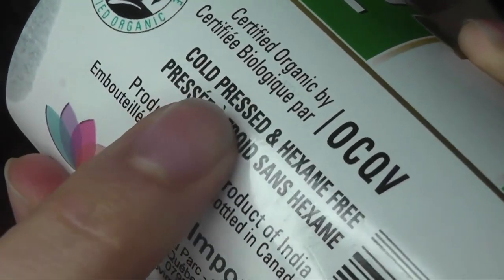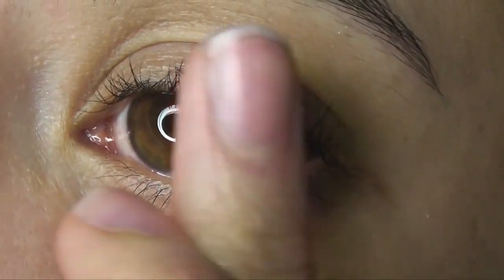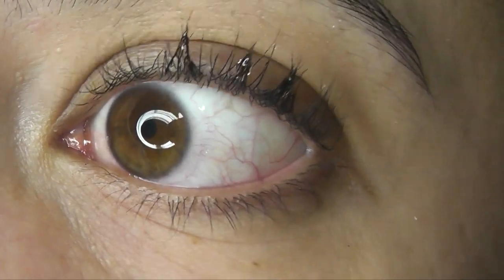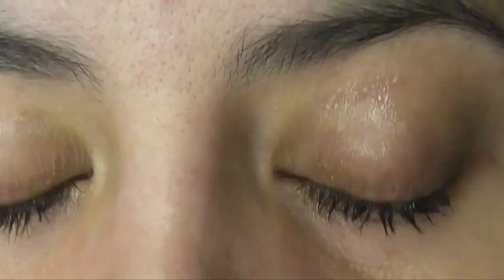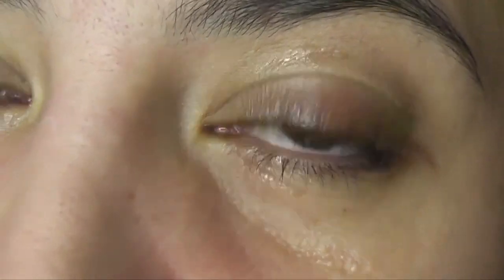Cold pressed and hexane free. Check this out, you guys. I thought this was really cool looking. Isn't that cool? I was just playing around with it. I will update you guys on day 25 and then again on day 30. All right, I'll see you on day 25.